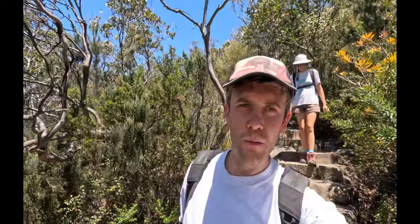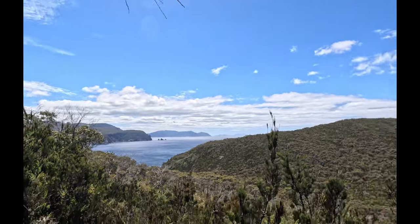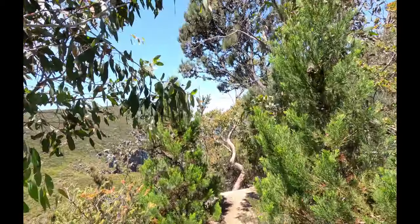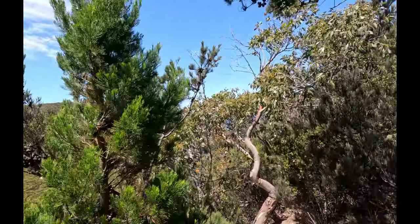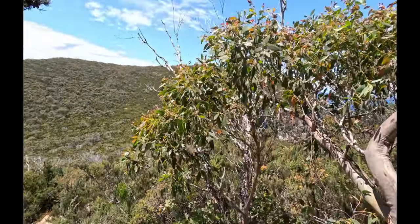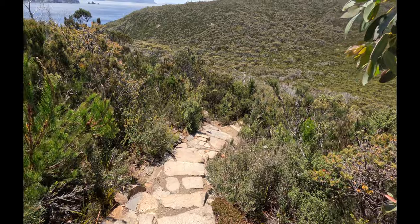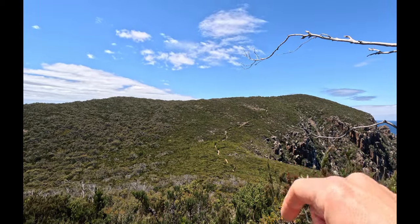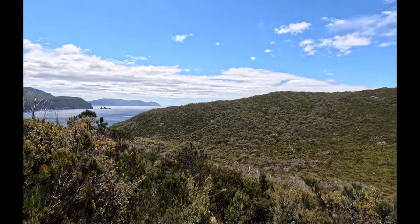Pretty good. We've just passed like the fifth person looking a mixture of really just exhausted and sad and distraught about coming up these stairs. Look at this view. We've been coming down these stairs for 10 minutes or so, and everyone else has been coming up. And if you look on the other side, that's all stairs as well. So, yeah.